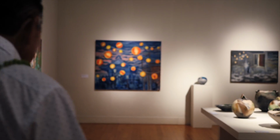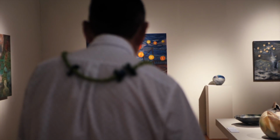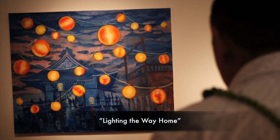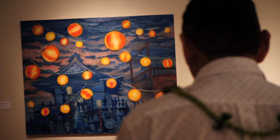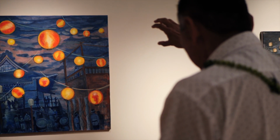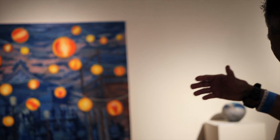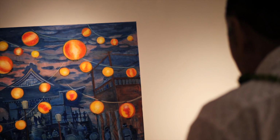The most popular of my paintings is of the Obon dance in Lahaina. That high contrast between the lights and the dark, and the moodiness of it. It just kind of came together very nicely. That complementary mix of colors, the lanterns come forward and the blue background recedes, and it creates a three-dimensional effect.